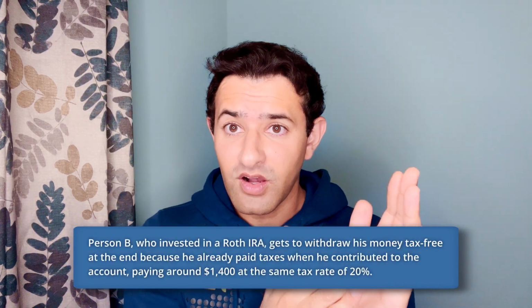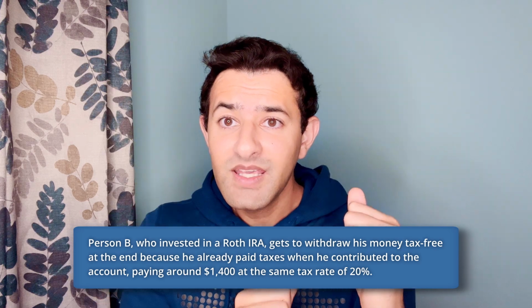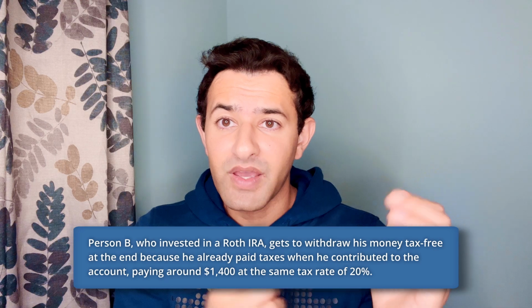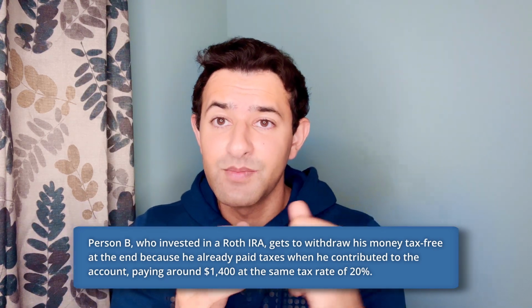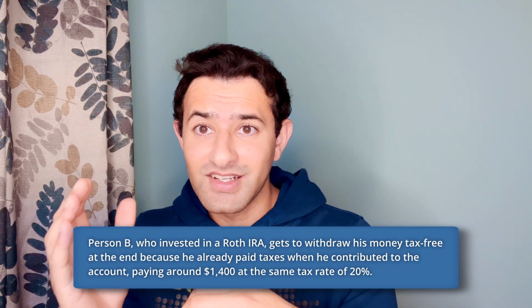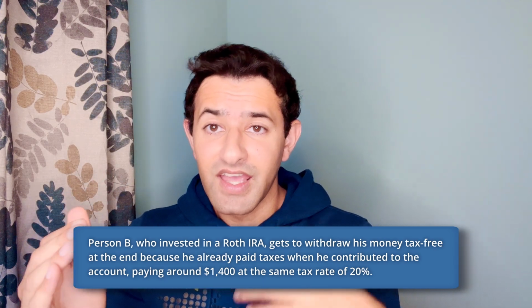Person B, who put it in their Roth IRA, gets to take it out tax-free at the end. He paid tax when he put that $7,000 into the account, and if his tax rate was also 20%, he would have paid about $1,400 in taxes the day that he put that $7,000 in his Roth IRA. So now you can see that this guy who put that stock in his traditional IRA paid $21,000 in taxes, and this guy who put it in his Roth IRA only paid $1,400 in taxes. That one move alone, asset location, saves $20,000 in this example. And if you do this over every single year, you strategically put your assets in the right spot, you're talking about hundreds of thousands of dollars of potential tax savings just by asset location.